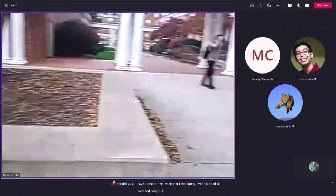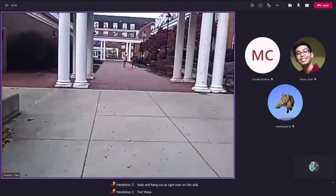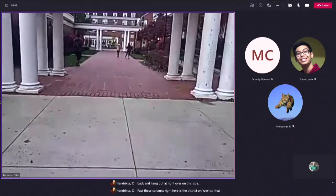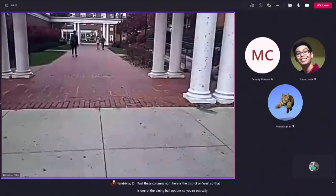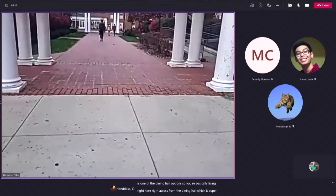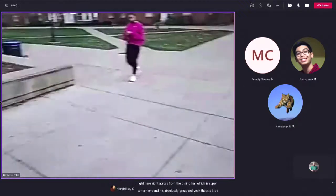Right over on this side, past these columns right here, is the District on West. So that is one of the dining hall options. You're basically living right here, right across from the dining hall, which is super convenient, and it's absolutely great. And yeah, that's a little bit about West Green.